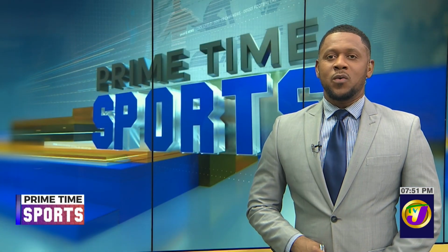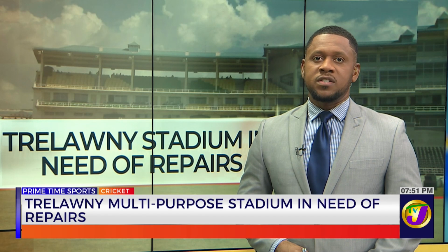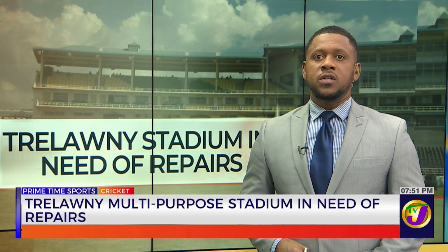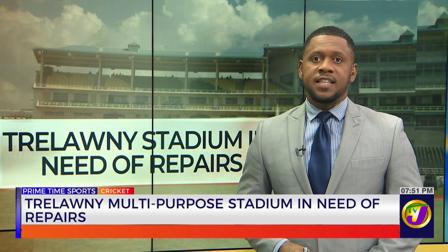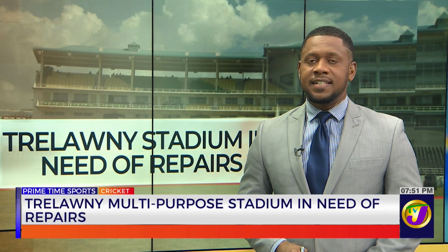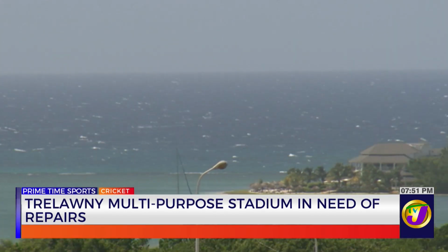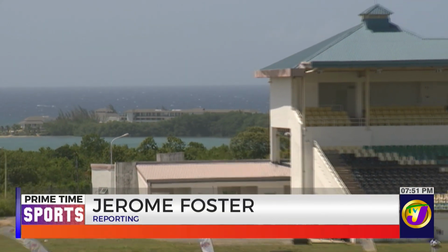Two of the biggest revenue earners for international cricket boards, India and England, have tours to the Caribbean this year. However, Jamaica has missed out on hosting either team. In this report from Jerome Foster, we look at the state of one of two cricket venues on the island that has international standard.